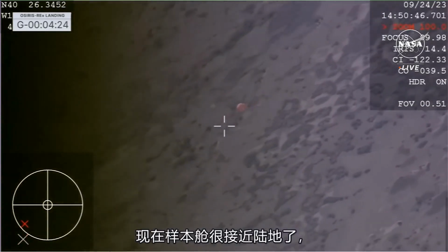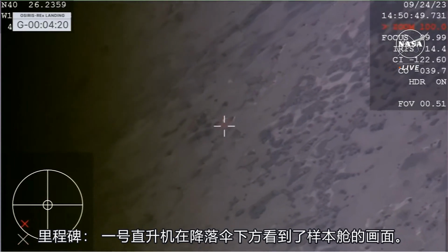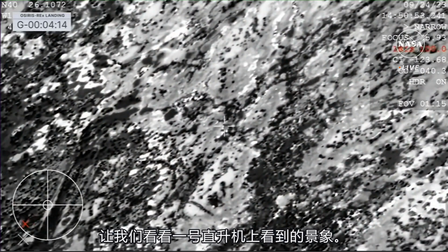The ground really closing in now on that SRC. CDL milestone. Helo 1 has visual on the SRC below the chute. That is phenomenal. Let's see that view here from that first helicopter.